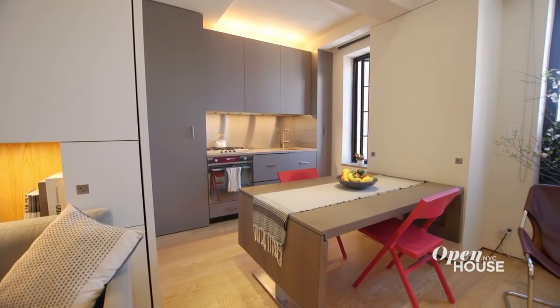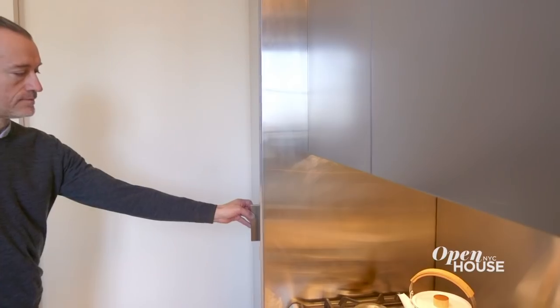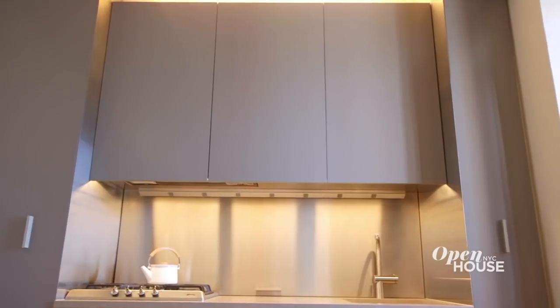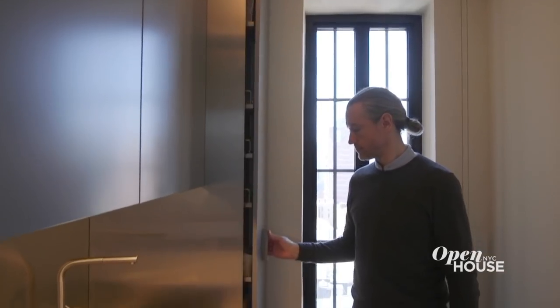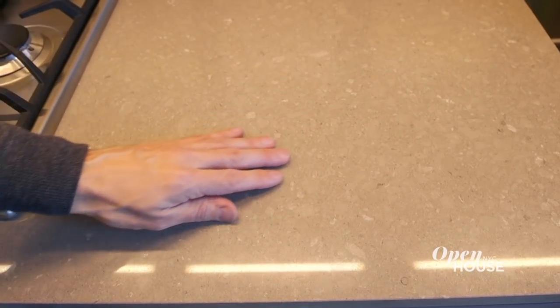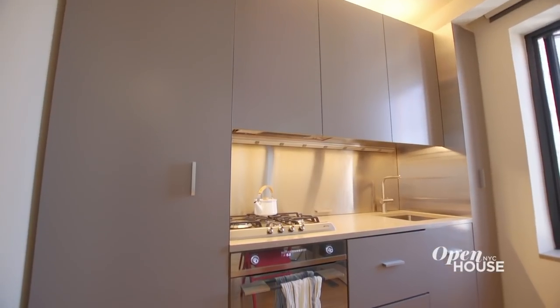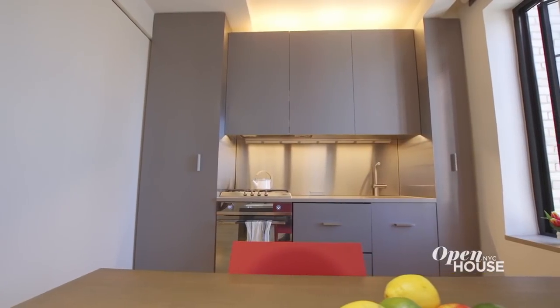The kitchen was a formerly enclosed space that was drab and dark, so we opened it up to the rest of the home so the client can have a much better connection with his guests while he's cooking. The kitchen is still very compact, but it works very hard using every square inch for maximum efficiency. The materials we chose are stainless steel with a backsplash, stone for the countertop, and painted enamel for the exterior of the cabinets, all in various shades of gray. We chose this color palette to give the kitchen its own unique identity.